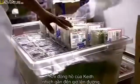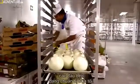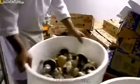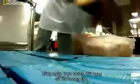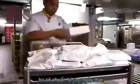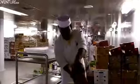As Keith's clock counts down to departure, the chef's is ticking towards dinner. In just a few hours, thousands of hungry passengers will arrive on board. That is when the chef begins his shopping. And that is done immediately after we shut those doors. He's preparing for tomorrow, lunch, breakfast, and even the day after.